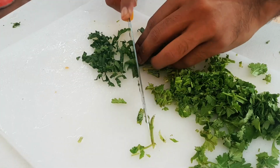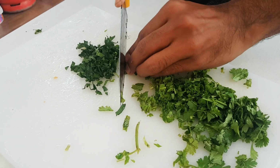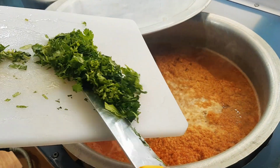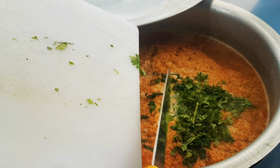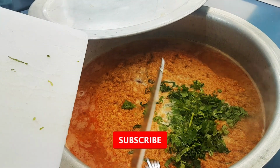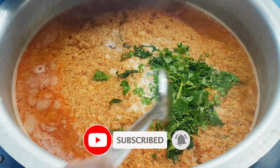Coriander. Celery. I don't think I've ever seen anyone use celery. It's a mix of celery and kotamili. Oh, celery, kotamili, coriander, going into that crab soup. Oh wow, that's going to be amazing.